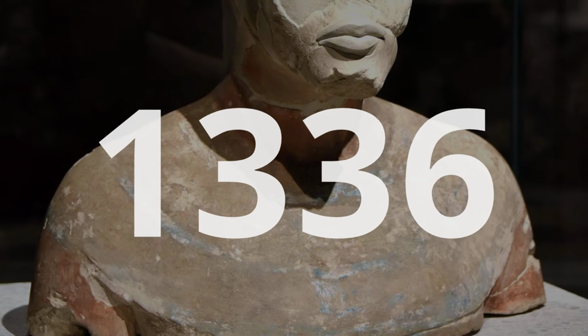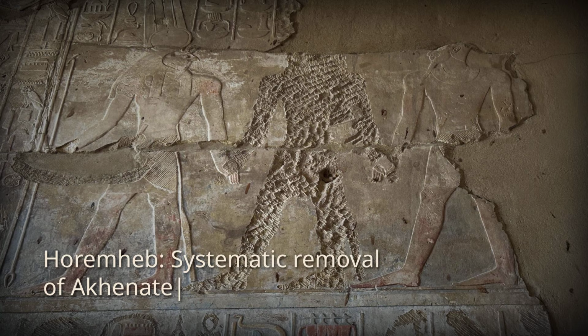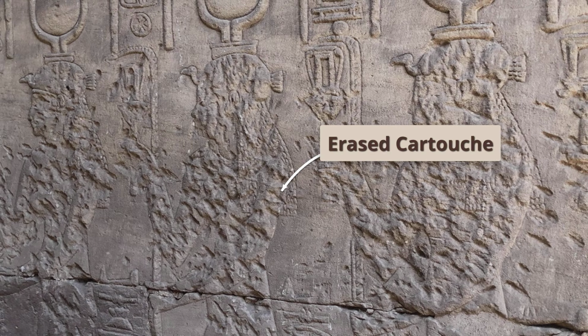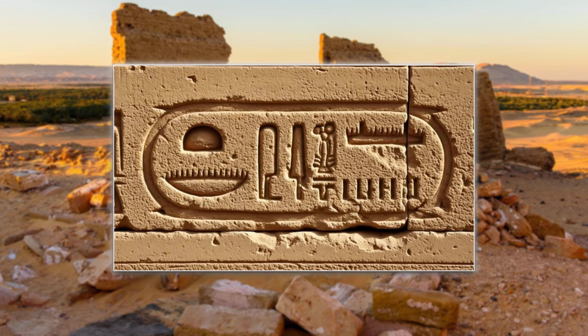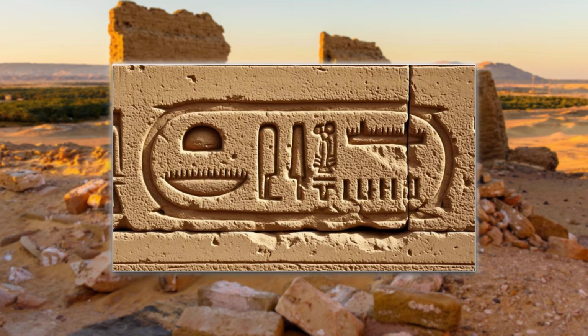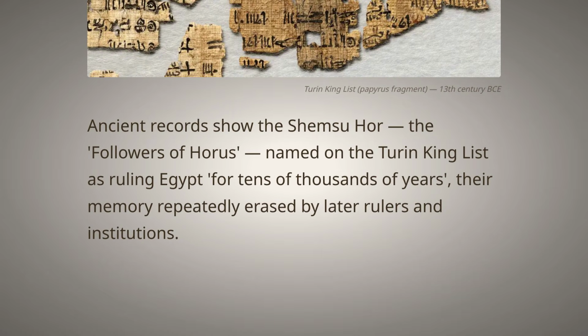Around 1336 BCE, the pharaoh Akhenaten died. His successors, particularly Horemheb, began a systematic removal of Akhenaten's name from temple walls across Egypt. The oval ring around a pharaoh's name, the symbol of royal identity, was chiseled off stone by stone. What is less often taught is that Akhenaten had also promoted a set of cosmological beliefs that attributed the construction of the first sacred sites to a pre-dynastic civilization he called the Shemsu Hor, the followers of Horus, the same beings listed in the Turin king list as ruling Egypt for tens of thousands of years before the historical pharaohs.